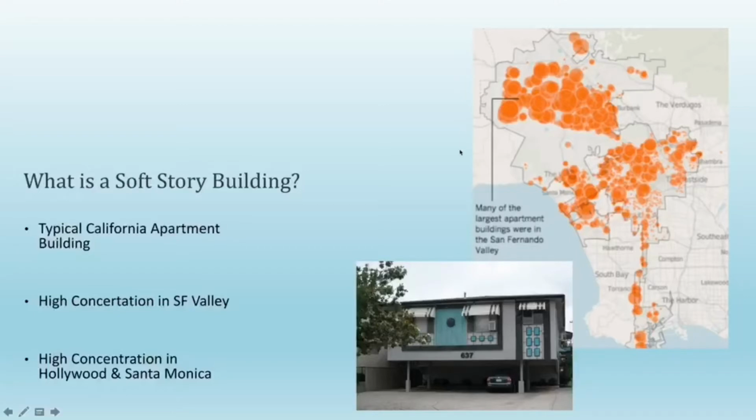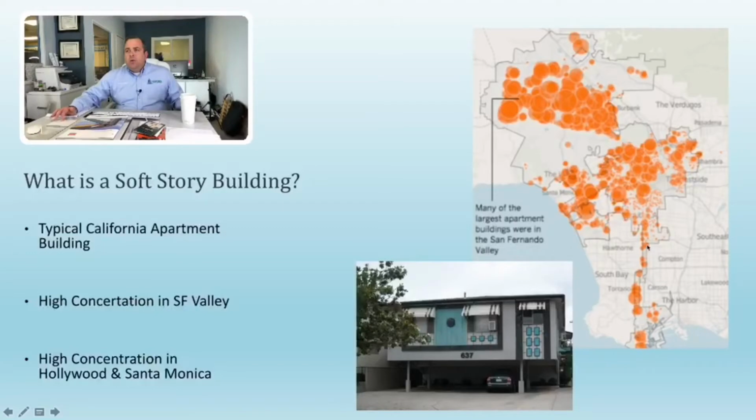So typically speaking, according to this heat map, there's a high concentration in the Valley and along the 10 corridor from downtown LA all the way to the city. This is also city of LA, for those of you who don't know, along the 110 freeway from downtown all the way down to San Pedro. That little corridor there is city of LA, so it's also affected by the retrofit requirements. Okay, so hopefully that helps.